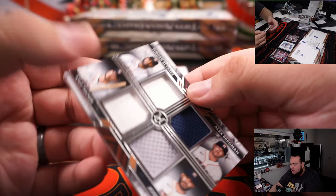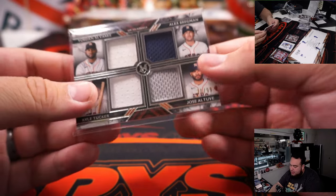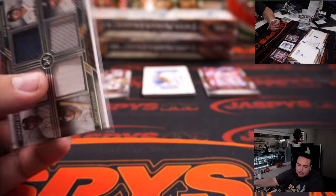First hit. Quad relic for the Houston Astros. That's Altuve, Tucker, Bregman, and Yordan Alvarez. Astros going to Ed.